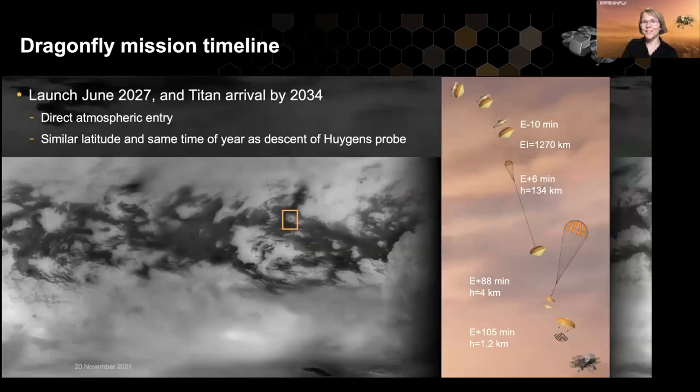The timeline is to launch in June of 2027 and arrive by 2034. So that's a pretty good cruise. When we get there, we do direct atmospheric entry, so we don't go into orbit around Saturn first. And what's really cool about the timing, actually, is that we're going in at a similar latitude and the same time of the Titan year as the descent of the Huygens Probe. And so we already have data of what the atmosphere is like, what that profile is like descending through the atmosphere, that has been very useful in our planning the entry for Dragonfly. And the cartoon on the right gives you an idea of what that looks like.